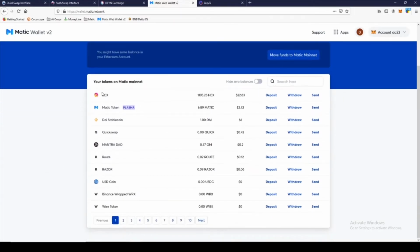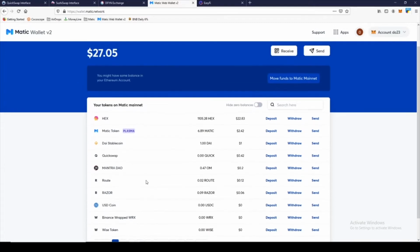As you can see over here, Matic Network even has hats. Wise, they got Wise right there. They got Wise, Matic. They got a lot of different coins right here going on the Matic Network. So you can deposit right there.